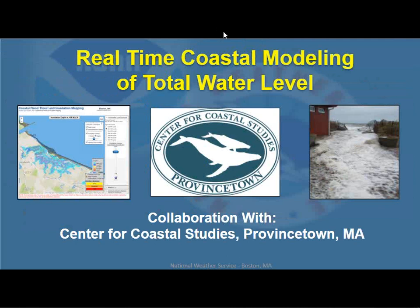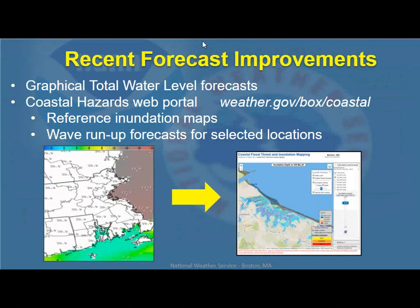But also on what we call the wet side of the house, we're doing modeling of total water level. And this is a collaborative study with an organization called the Center for Coastal Studies out in Provincetown, Massachusetts on Cape Cod. And we'll explain what we're doing with them. On our side of the house, if you've noticed, if you live near the coast, we've gone graphical with our coastal inundation forecasts, what are also called total water level forecasts.